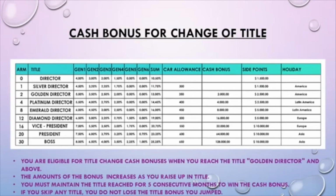But what's cool about this is if you skip any title, which is what we were just talking about in the car allowance, you don't lose this, okay? So if you went from golden and then the next month you went to platinum and then you went to emerald and then you went to diamond, you're still counting back how many months when you first hit golden. As long as you keep moving up, you're going to receive that $2,000 bonus in your 5th month from that, okay? So that anniversary date, that will get sent to you. Does that make sense to everybody? So you don't lose the title bonus that you jumped. You just have to hold it for 5 consecutive months. And that's that cash bonus. And that also gets paid out at the same time as your car allowance and all of your other incentives and bonuses. So any questions on the car allowance, the cash bonus, anything?